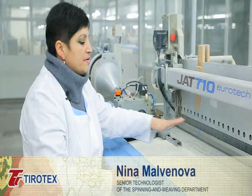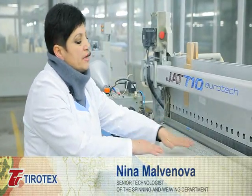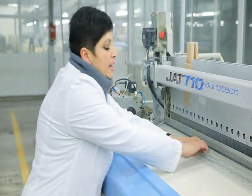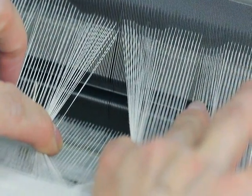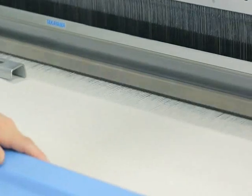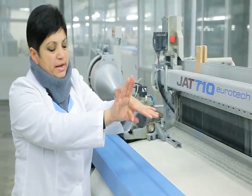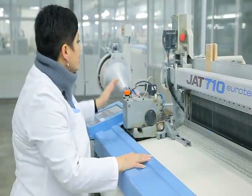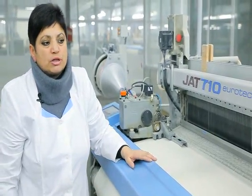What is the process of weaving? This is a shed consisting of 2 parts: an upper part of the shed and a lower part of the shed. A weft yarn goes through the shed. A warp yarn changes its position, and then it's the turn of the next weft yarn to go, with a speed of 700 revolutions of the main shaft.